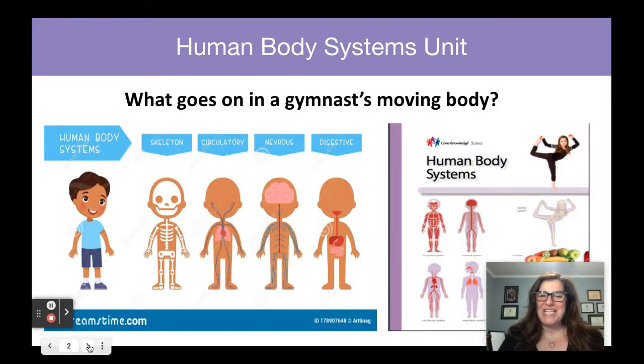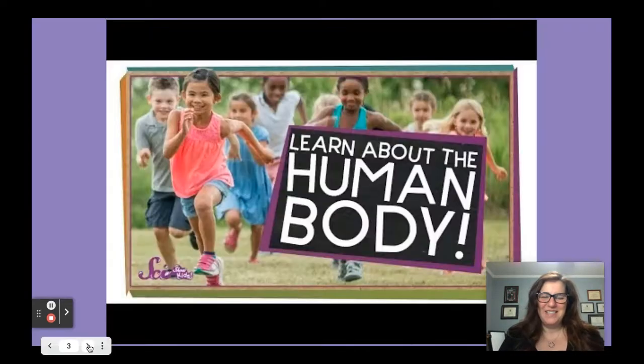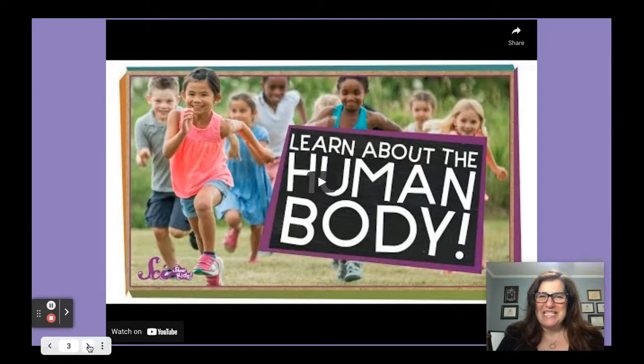What goes on in a gymnast's moving body? Let's think about how the gymnast was moving.